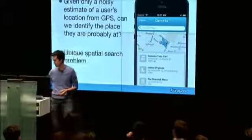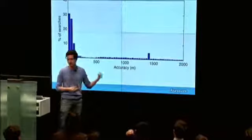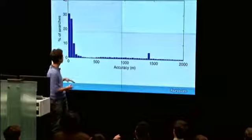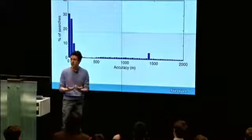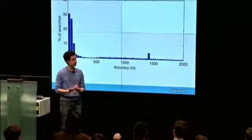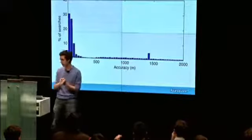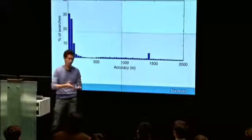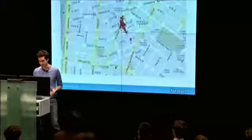The problem here is that a lot of times we don't really get an accurate signal from the GPS. Here's the reported horizontal accuracy by your phone. The issue really is that it takes a lot of power to get an accurate signal. It's hard to do indoors. And so the key is to be able to do well in a noisy environment. Again, you might be thinking, well, how hard could it be? You've got a coordinate, you see if it's inside the venue. You should know where all the venues are. It shouldn't be too bad.